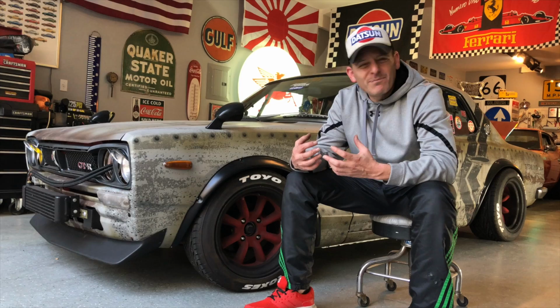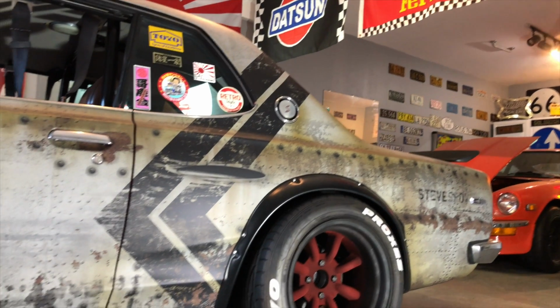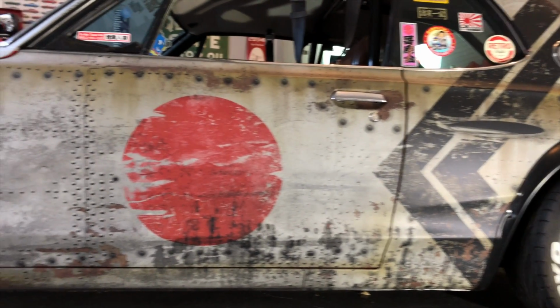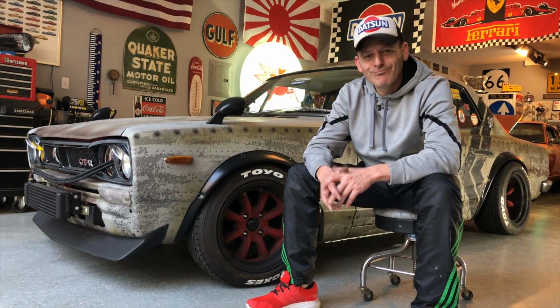I mean, it's an old Japanese car. It's not a show car in the sense that it's beautiful and super clean. And I didn't mind it looking a little old and rusty and battle torn, and that was kind of the look I was going for, and I think it came out really, really cool. I like it.